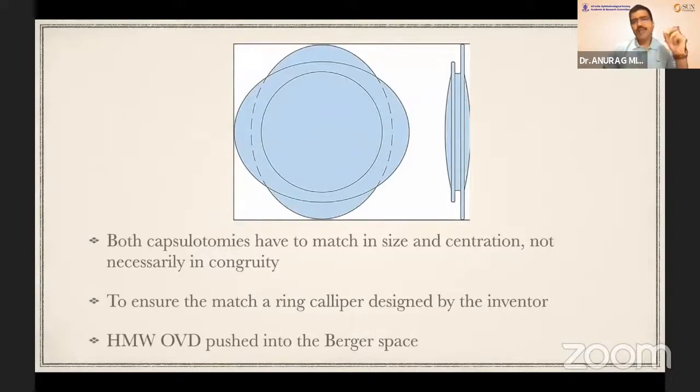The capsulotomies have to be matching in size and centration. However, they may not be congruous, in which case only one part of the capsular rhexis margin can be fed. To ensure a match into the circumferential groove, the innovator has also designed a ring caliper, which you can use to mark both the anterior and the posterior capsules.